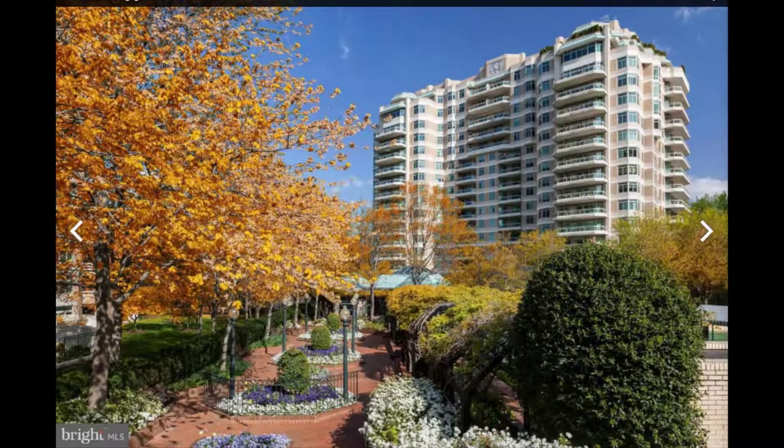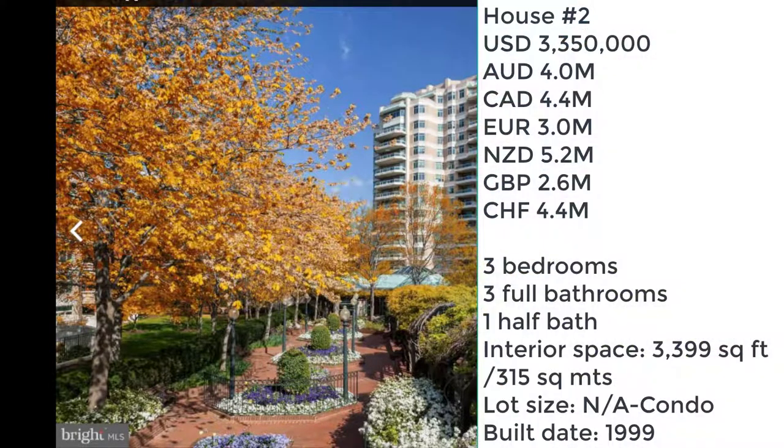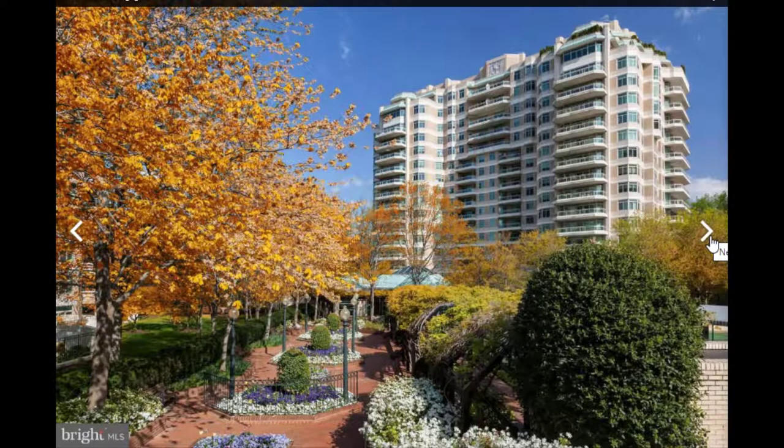Our second house here on Fantasy Dream Homes is going for $3,350,000. It's three bedrooms, three full bathrooms, one half bath. It's not really a house. It's a condo, and that's what you're going to be seeing here mostly in Chevy Chase. Interior space is almost 3,400 square feet, and it was built in 1999. Let's check out this next Fantasy Dream Home.